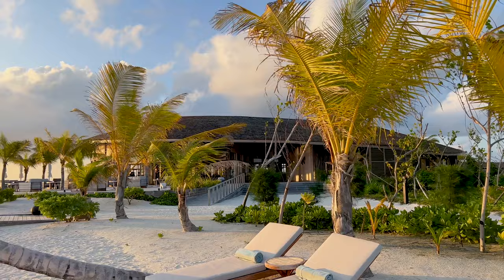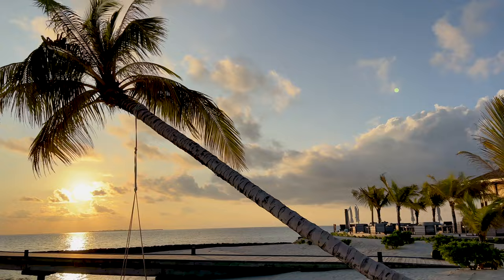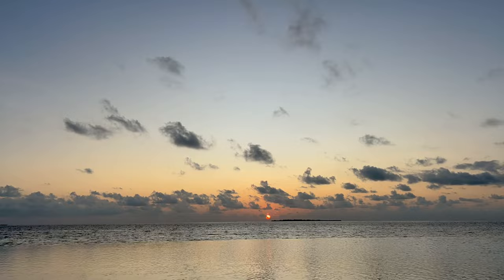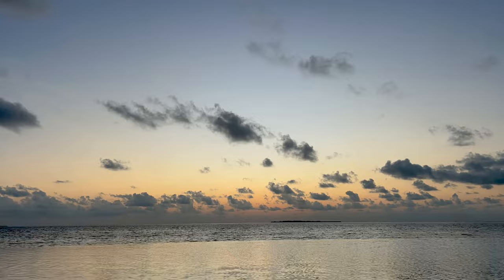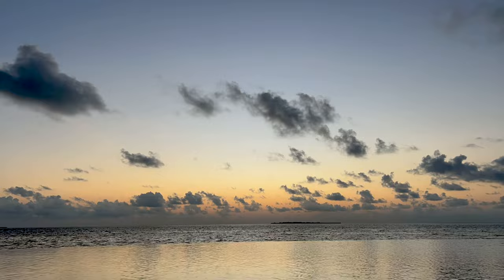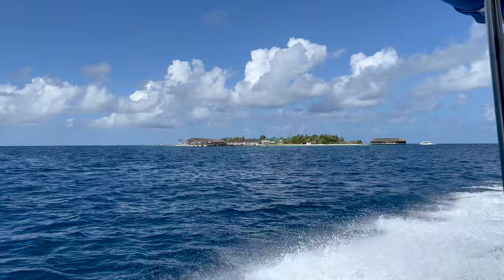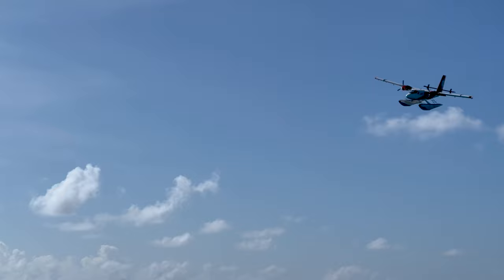We snorkeled pretty much the whole day, so we're just gonna enjoy the sunset now from the beach. That's the end of our 4 days in Maldives. This is our plane, which is gonna bring us back to Mali.